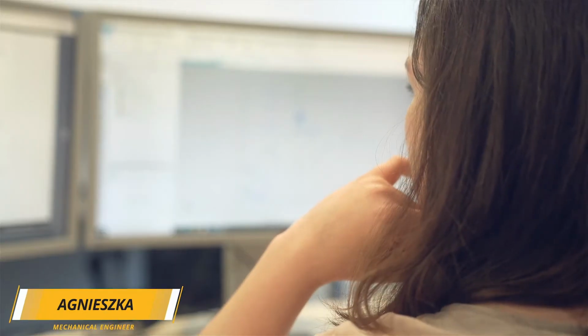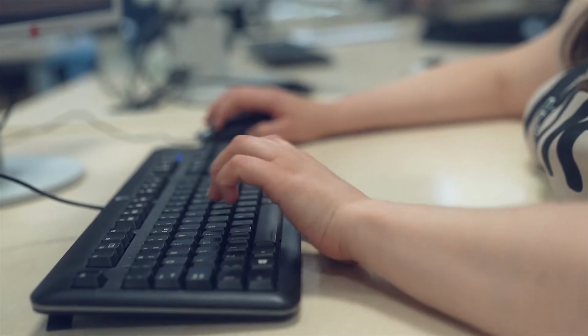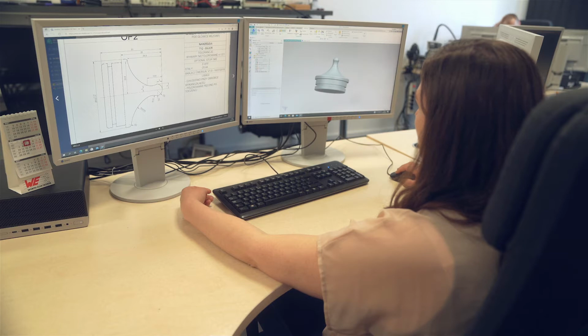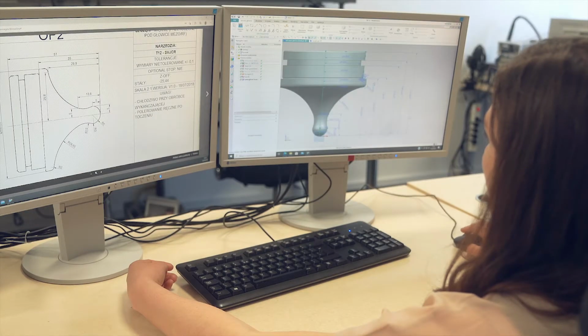Paying attention to every detail, we prepare a full technical concept of the future product. Our colleagues are responsible for the construction and quality of every element in the device. But that's not the end. Their technical knowledge and creativity reflect in shape and form. Our hallmark is an innovative design.